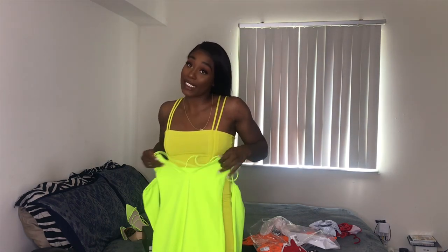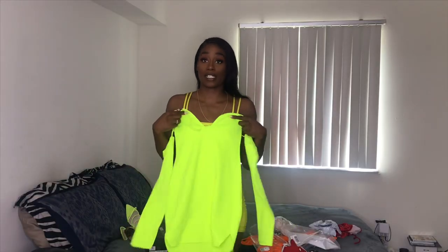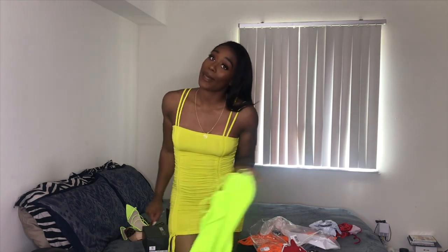I know this is like the same neon dress from my last video, baby, but it's not. Don't check me. Don't try me, okay? This is from AliExpress, and it's a different dress. You'll see when I put it on. Okay, this is my favorite dress of my entire AliExpress haul. I love this dress, so I'm gonna go put it on and I'll be right back.